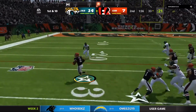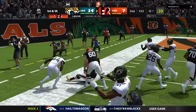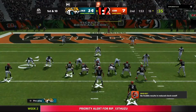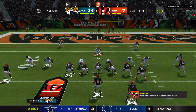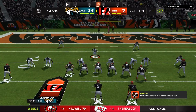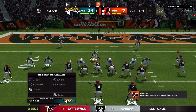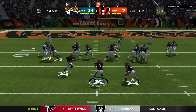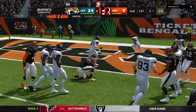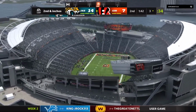Mixon with a first down carry. Finding room to the 20. And he'll go out of bounds inside the 15-yard line. That burst good for 20 and a first down. They'll run here with Mixon. And he'll be brought down here at the 3-yard line. Give him 10 yards on the pickup, and that'll make it 2nd and a foot or so.